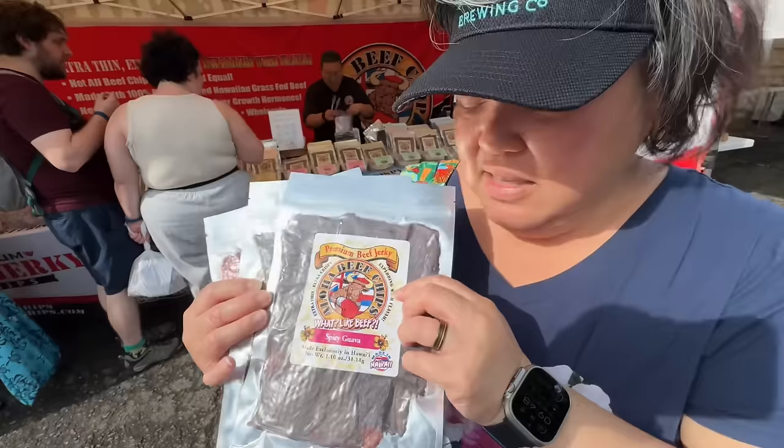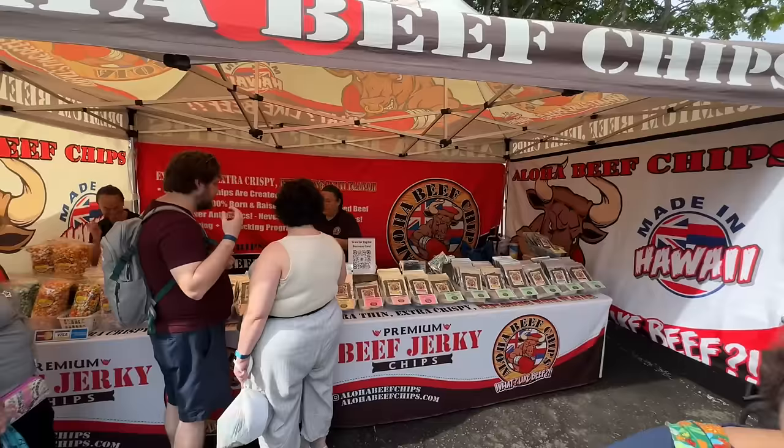From Aloha Beef Chips, of course, we got our beef chips. This is actually like beef jerky, but it's made in a chip, so it's very thin. This was Erin's order. Erin is our daughter, for the new viewers. She asked us to pick up a couple packs of these, so we got a couple packs for her. Real nice folks here. And it was a good deal. And we got a couple of new flavors for us. That's a wrap from the Aloha Swap Meet.